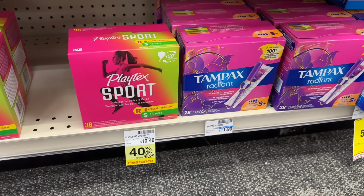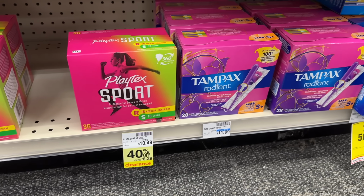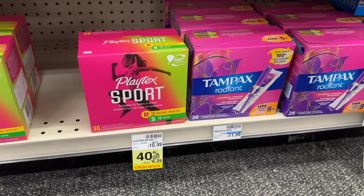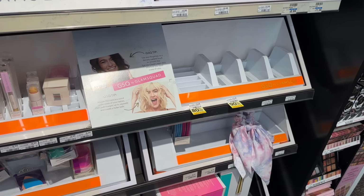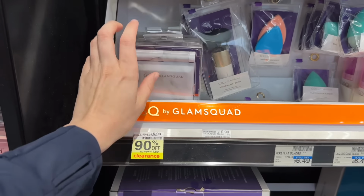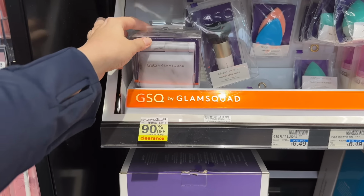See if your store still has these 36 count Playtex Sport tampons in stock. They are on clearance and they may be as low as like $2 and some change at your store depending on what percent off they are, so definitely worth doing, no coupons required. I noticed a lot of the GSQ by Glam Squad items and hair tools are 90% off, so definitely check it out. This mirror was on clearance and in stock at my store for just $1 and some change.